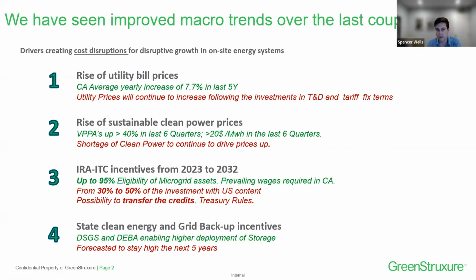Yeah, these are specific battery energy storage incentives in California. DSGS stands for Demand Side Grid Support, and DEBA stands for Distributed Energy Backup Asset. These are specific incentives targeted at customers to install energy storage at their facilities, and the utilities are paying them on a per kilowatt capacity metric to support the grid in what they call critical events.